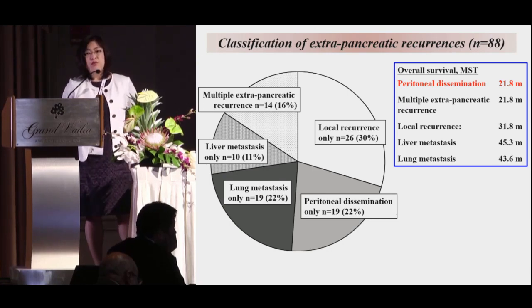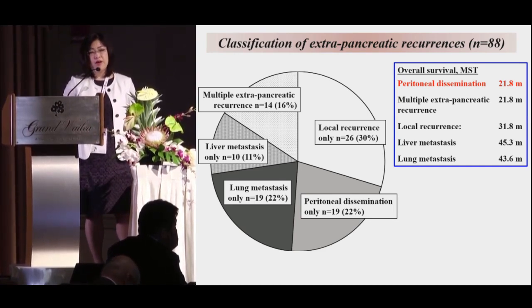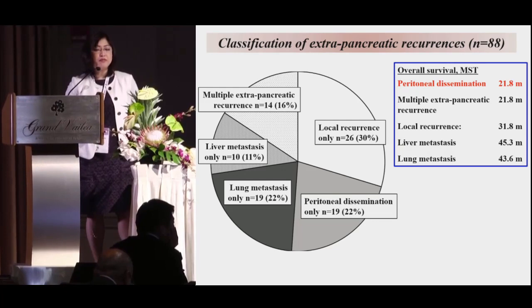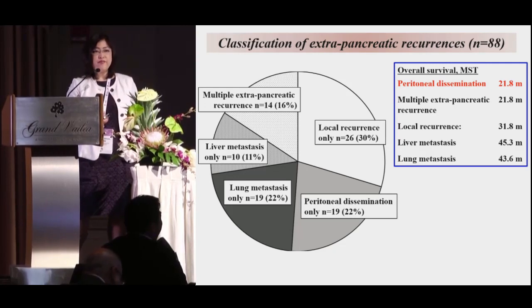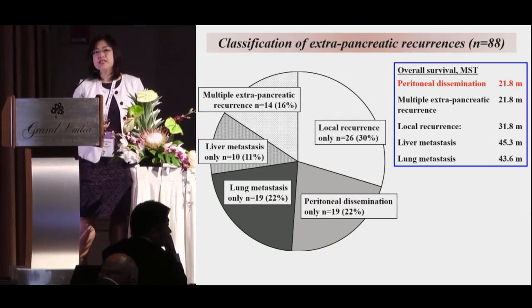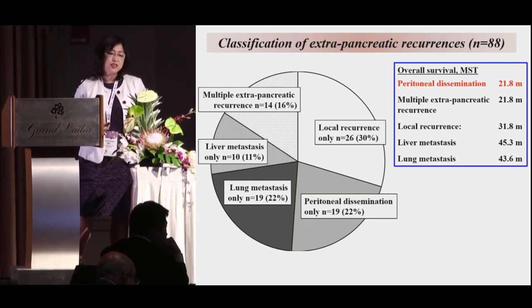When we classified 88 patients with extra-pancreatic recurrence into 5 groups, 26 patients developed only local recurrence, 19 patients developed only peritoneal dissemination, 19 patients lung metastasis, 10 patients only liver metastasis, and 14 patients multiple extra-pancreatic recurrence. And then we found that the survival of the patients developing peritoneal dissemination or multiple extra-pancreatic recurrence was the worst.